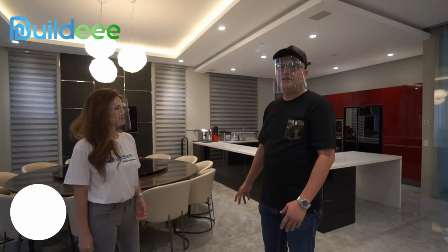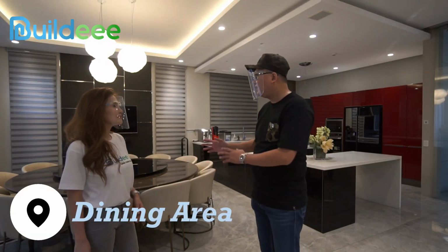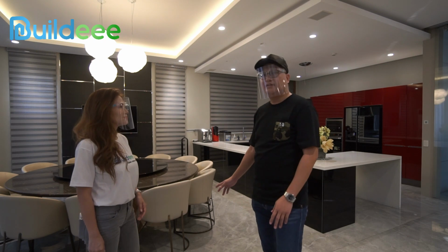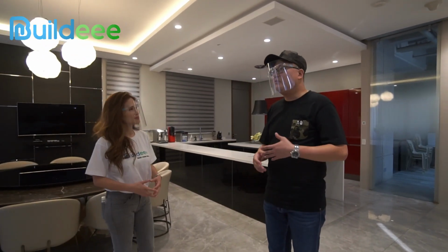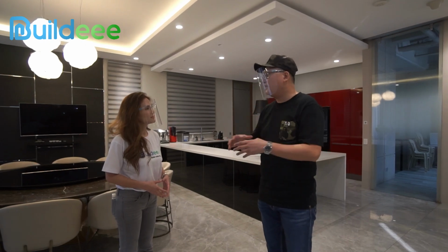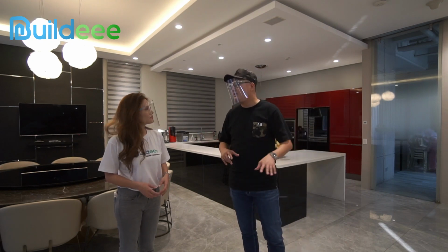So right now we're in the dining area. This is where they entertain their guests. And as you can see, there's an open kitchen. So like our previous stop, it's still an open plan. So I want the open planning, so you can entertain your guests anywhere in the house.